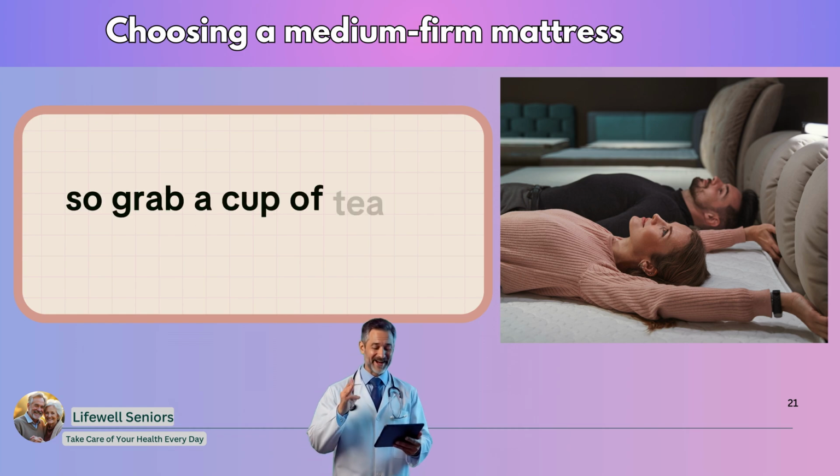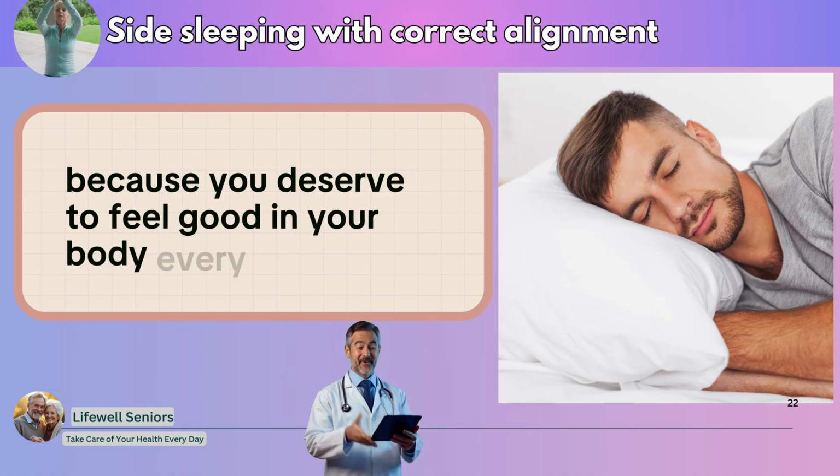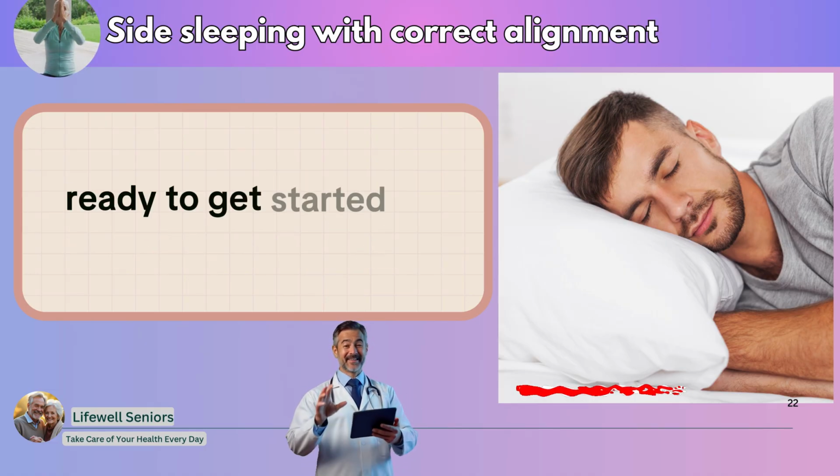So grab a cup of tea, get comfortable, and let's talk about your health, because you deserve to feel good in your body, every single day. Ready to get started? Let's go.